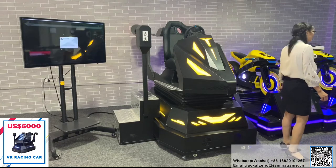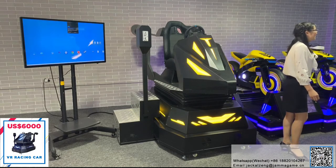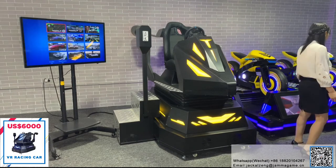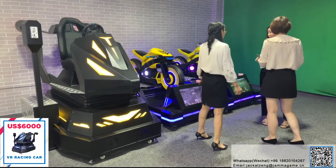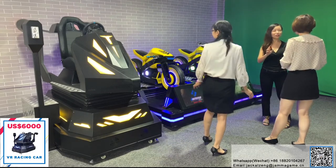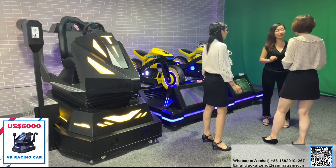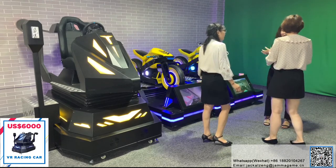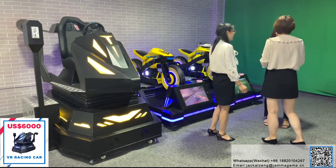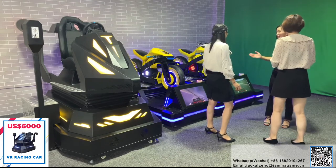Wow, very good. You have a very strong team. You make the machine by yourself and you develop the game by yourself. The games are always the most important, besides the hardware, because games need time to develop. It's not easy. It takes a long time and needs a very good designer and programmer and a really strong team. Also, we have a game team of 400 in Pakistan. The software team is 400 people. That's why you have such good games.